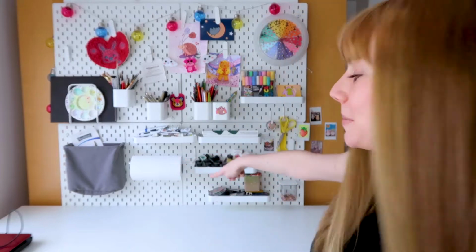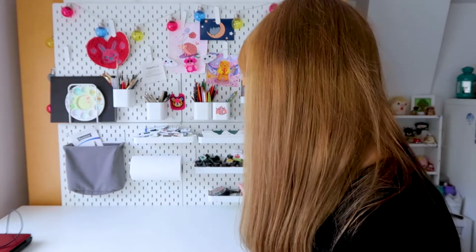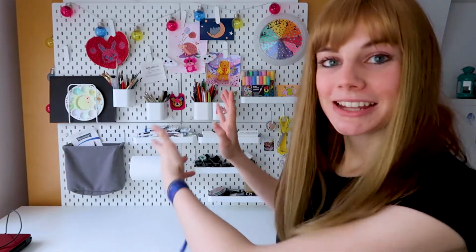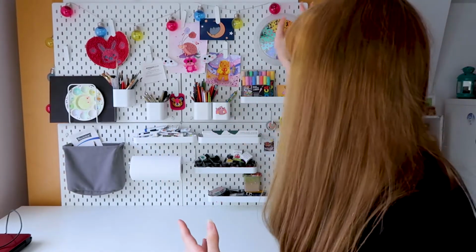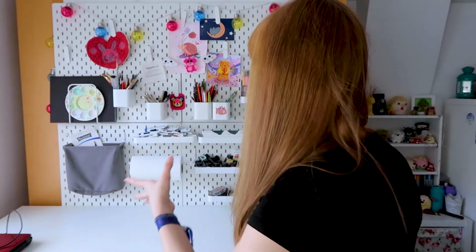Because this room has lower ceilings, you might be able to tell, but the rest of the pegboard is below the table. There's not a huge amount of space lost, but I've lost a little bit. We had to improvise and stick it up on the cupboards, so it's currently hanging from the top of the cupboards, but it works really well, and it means I can have it as this is something that I really like having in my studio.